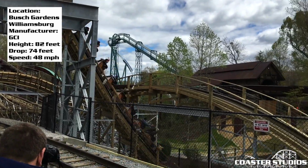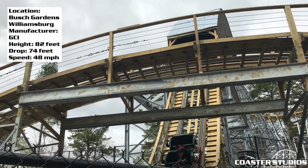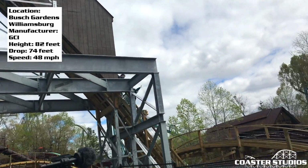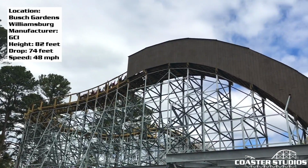And at first, I wasn't sure how I felt about making the drop enclosed, but after I rode it a few times, I actually really like it. One, having an enclosed drop makes it good for the Kings Mill area because it reduces noise, but I like it because it makes you feel like you're going a lot faster than you actually are.